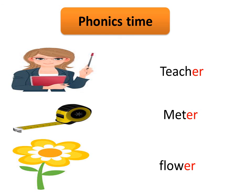Number 3 is flower. Repeat after me. Flower. F-L-O-W-E-R. Teacher. Meter. Flower.